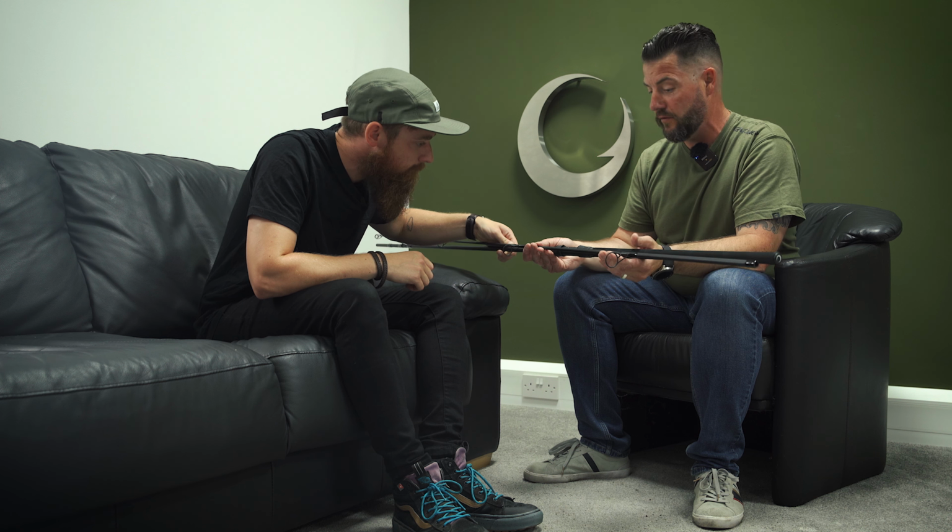They do look very, very nice, and they're nice and subtle as well, aren't they? It's not in your face branding. Well, that's what we wanted to do. You've got a matte finish, 3K finish on them. I kept the decals really low. Most of the information is on the underside, so when you look at them, they look like a handmade rod. And that's what a lot of people have said.